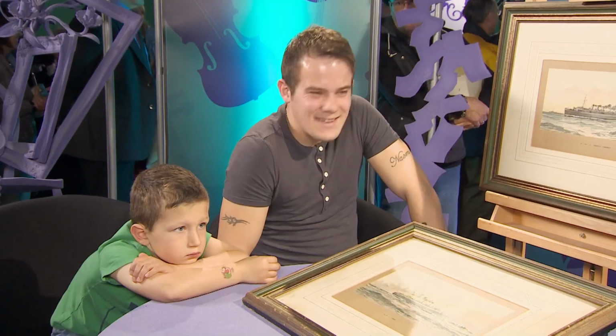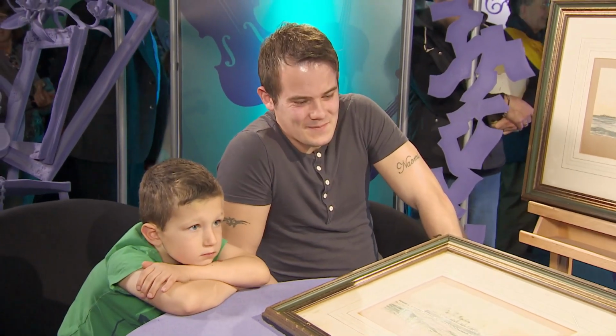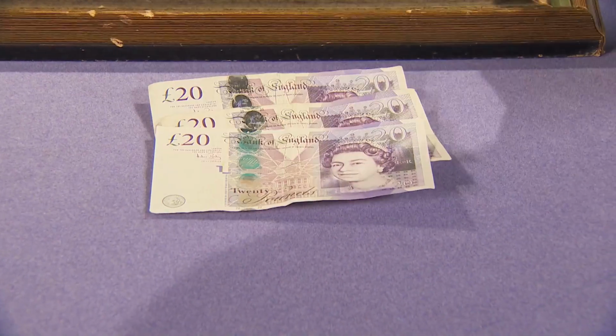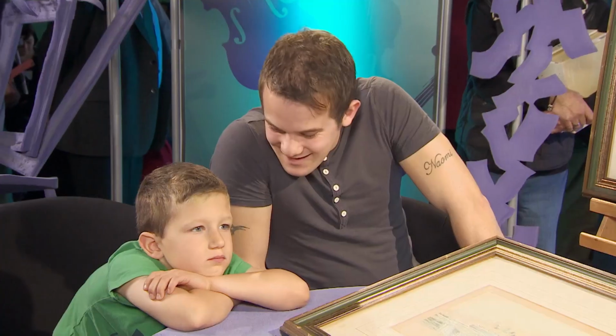I mean, if we do have a deal, what are you actually going to do with the money? A new helicopter. New helicopter, Harry? Yeah. Well, I'd better put some good money on the table, because I know helicopters cost a lot of money, don't they? Right, let's see what we've got. Right, here we go. 20, 40, 60, 80, £100. What do you think, Dean?